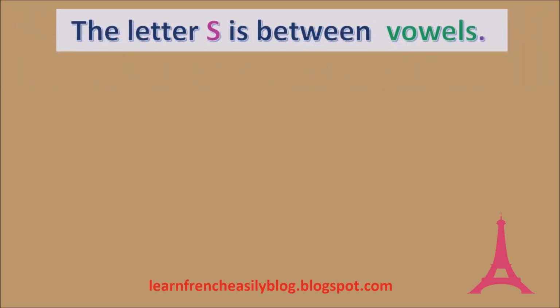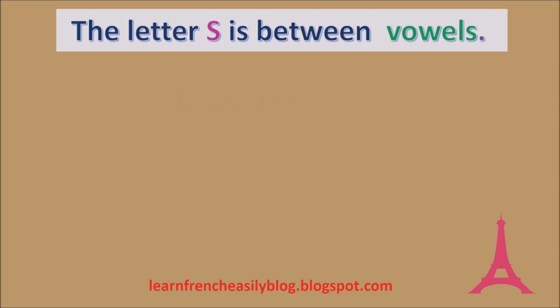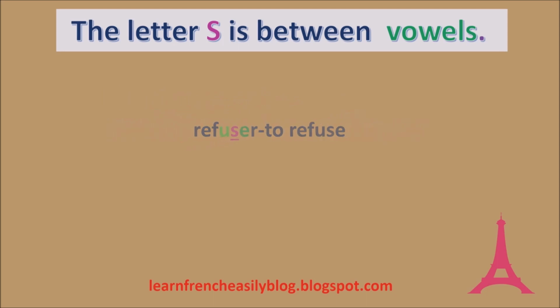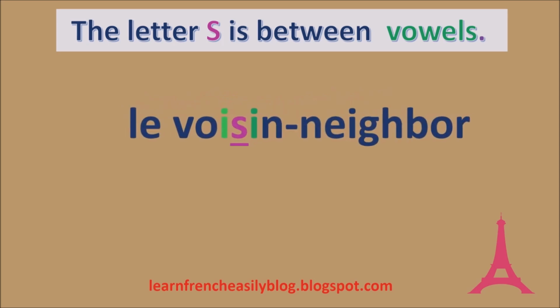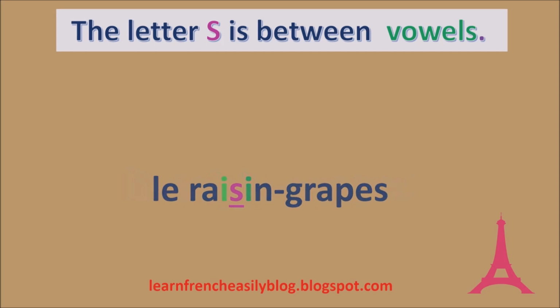The second rule says that the letter S is pronounced Z if it is between vowels. Let's see the examples. Le visage. Refuser. Troisième. Le voisin. Le raisin.